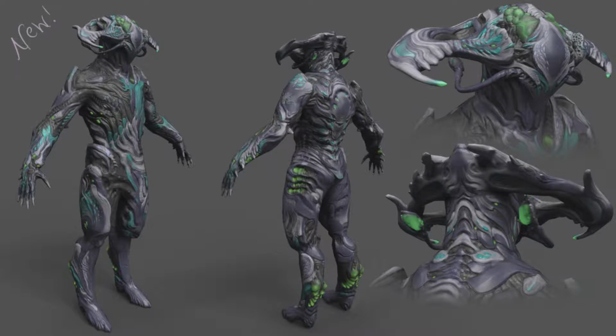But look at the infested bits on the top of his helmet, and you can see the backside of his helmet, that little infested tendril type deal, and then way down at the bottom of his legs you can see this infested mass, pus-like, forming. Just from those little touches and aesthetics, I've really grown to like this skin. I'm excited for this one.